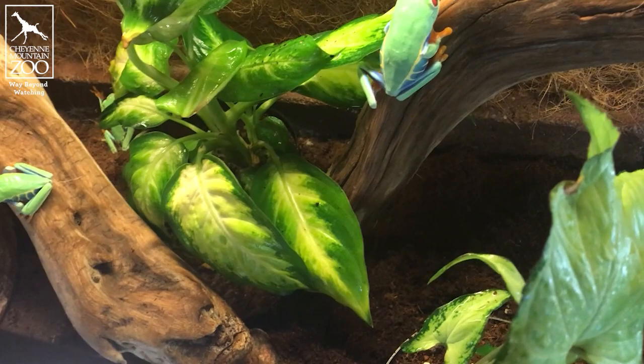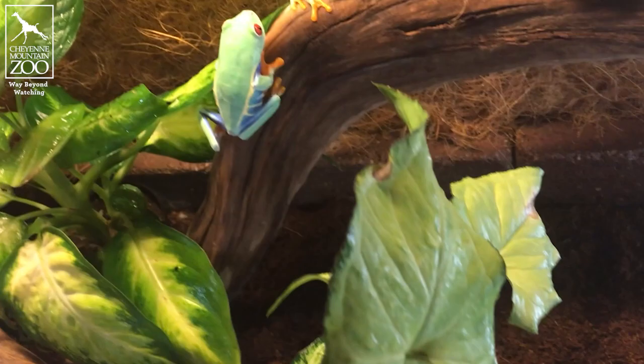Hopefully they'll spend some time exploring their new home, although it looks like a couple of them have just gone right back to sleep. Which is a good sign. That means they're comfortable already.